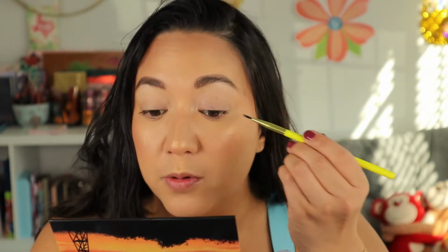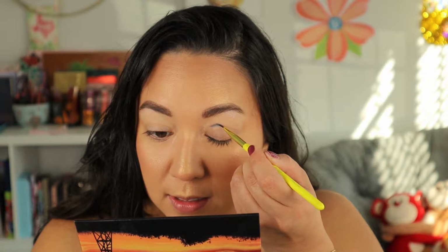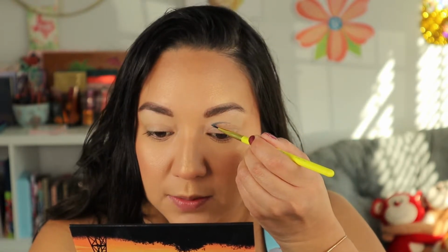Does that make any sense? So I was going to pick it up with the brush and just try to draw a line, like a wing, just an outline. This is a really bad idea. Ooh, I did pretty good. I just want to try something different.